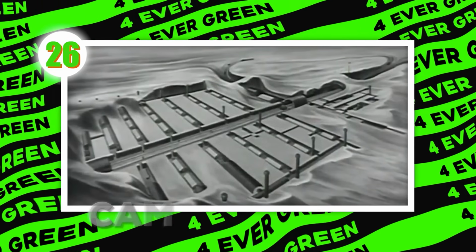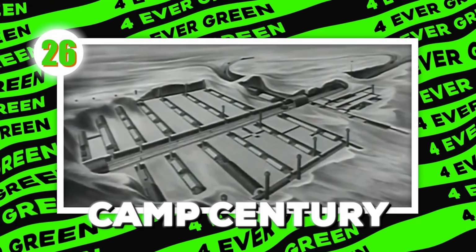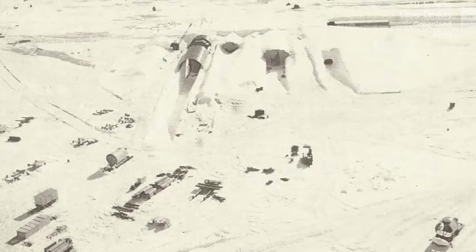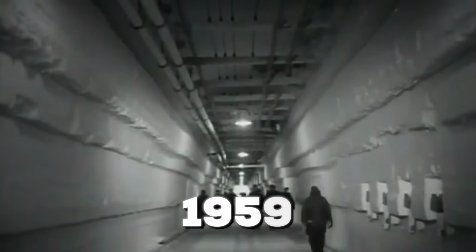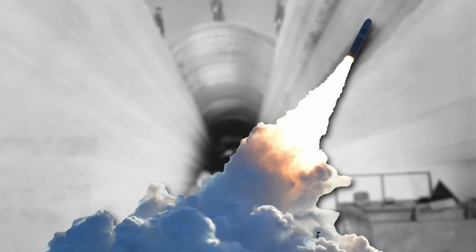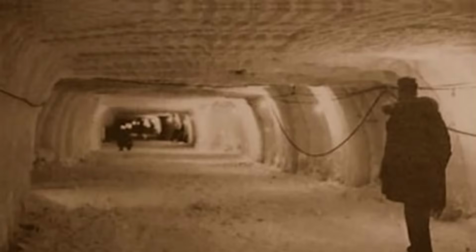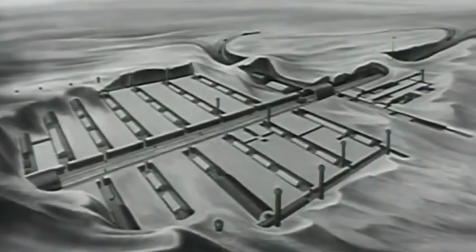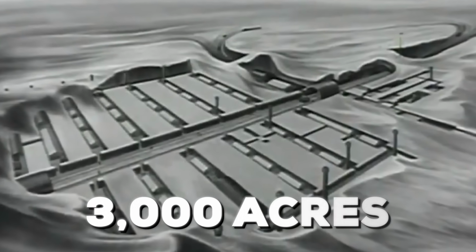26. Camp Century, Greenland. Camp Century was a U.S. military base built beneath the ice sheet in northwest Greenland during the Cold War. Constructed in 1959 by the U.S. Army Corps of Engineers, the facility was part of Project Iceworm, a secret plan to deploy nuclear missiles under the ice. The camp was located 800 feet below the surface and covered an area of approximately 3,000 acres.